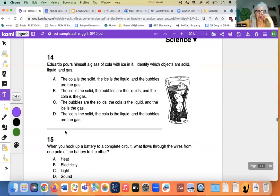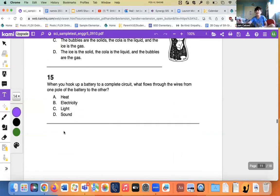Eduardo pours himself a glass of cola with ice in it. Identify which objects are solid, liquid, and gas. The cola is the solid. Nah. You guys have this one. This is easy. Yeah, that's ridiculous. There's two that say the ice isn't solid. So what do we have next? The cola is the liquid and the bubbles are the gas. D is correct.